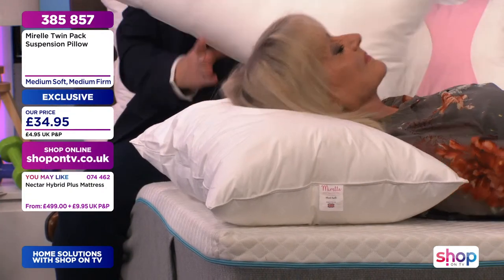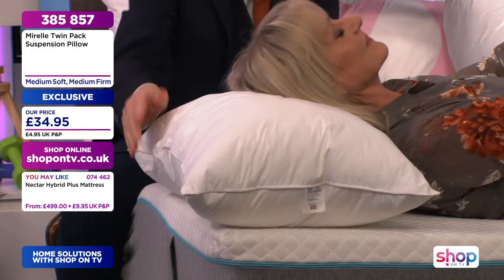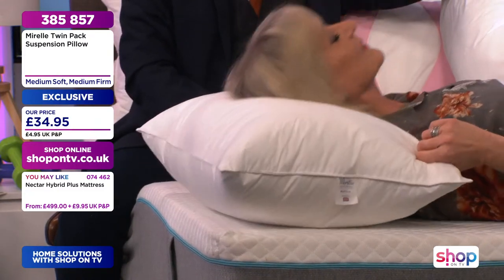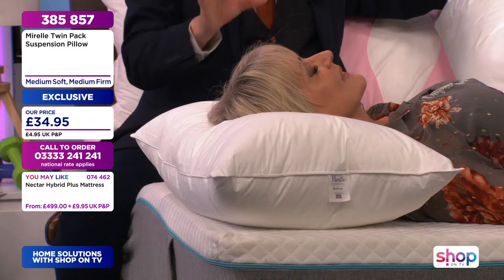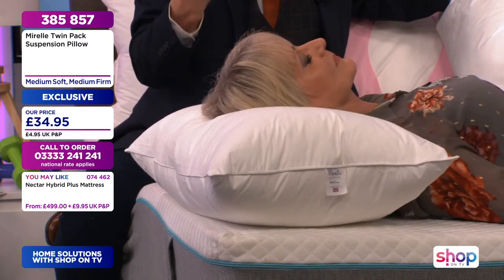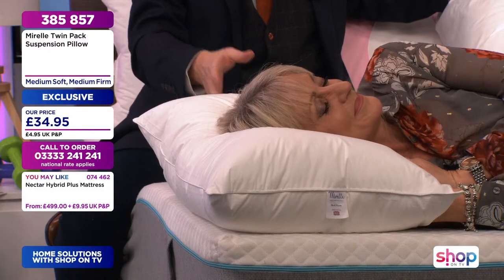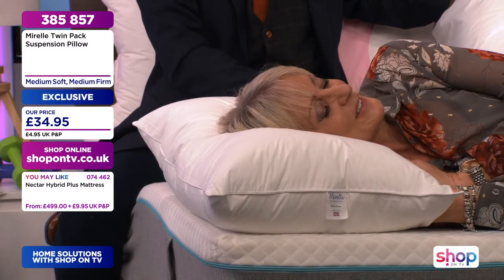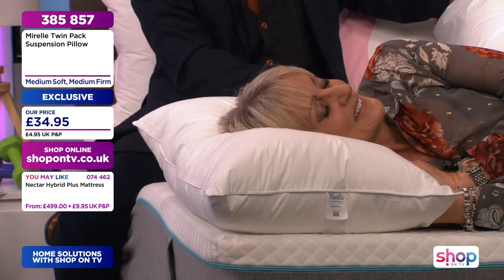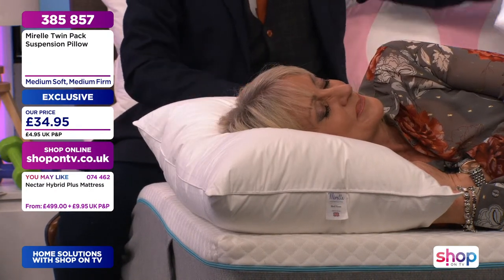And let me just show you the difference with the medium firm. 20% more filling in this actual pillow. Oh, that's heaven. That you can see there. So again, a little firmer, but I don't want people at home to think, oh, they're solid. It's still beautifully soft. Now, whether you're a back sleeper or a side sleeper, still got an hour to go, Hayley. Don't be going to sleep. However you like to sleep, what you see there is the most amazing comfort.